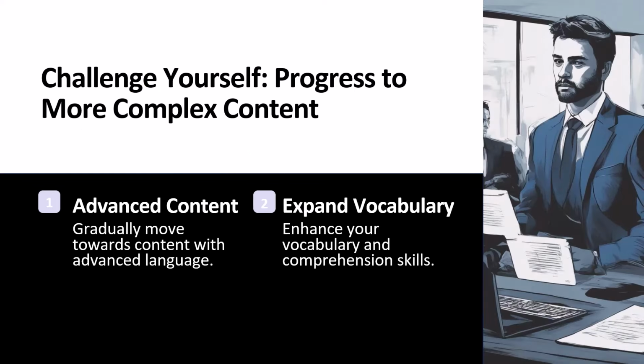As you gain confidence, gradually challenge yourself with shows and movies featuring more complex language and vocabulary. This will push your comprehension skills to new levels and broaden your understanding of the English language. Again, pause, play, repeat. And as you are repeating the words of your characters out loud, record yourself. Compare how you sound to how the actors sound.